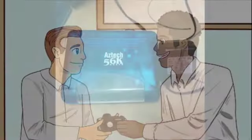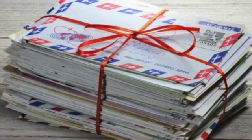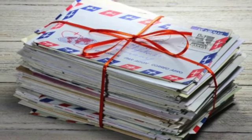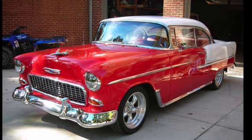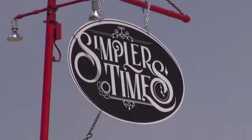Reminiscences of the early days of online discovery are triggered by the recognizable sound of a dial-up modem connecting to the internet. Rediscover the pleasure of sending meaningful, personally written letters to pen pals around the world. Restoration efforts by antique car enthusiasts help to save a piece of automotive history. Each artifact recalls a time when life was simpler and relationships were valued.